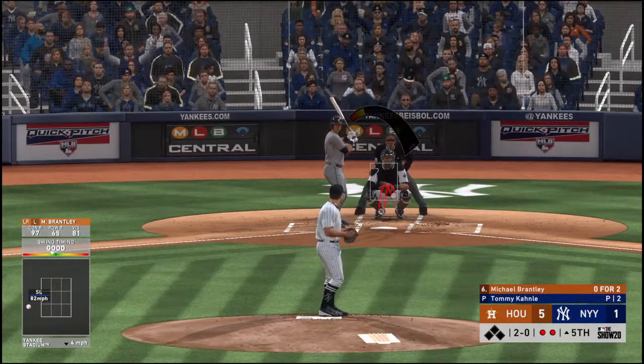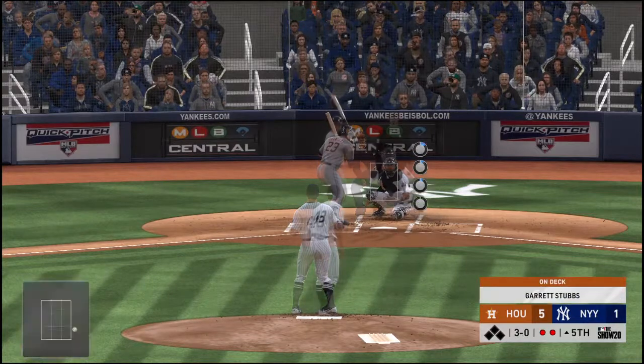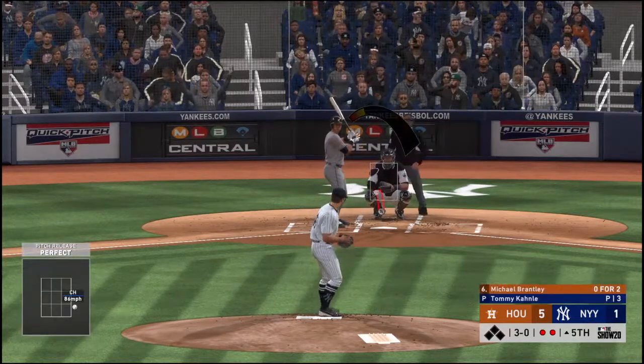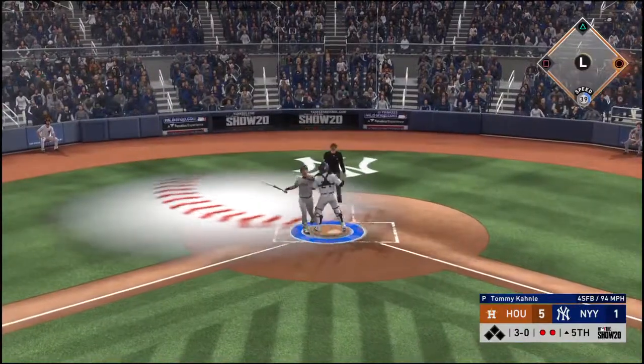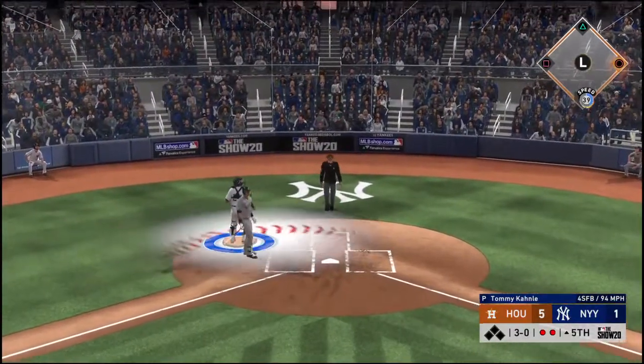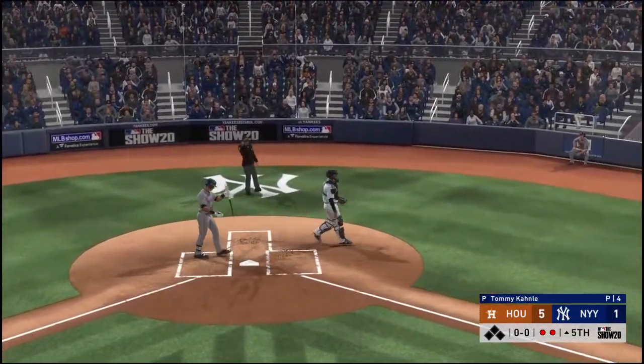Couple strikeouts early in the game, but he's done a much better job in this at bat, trying to get ahead and put himself in a good hitter's count. 3-0 to him now. Now the pitch. Popped him up. Sanchez is there. Makes the catch, and that'll retire the side.